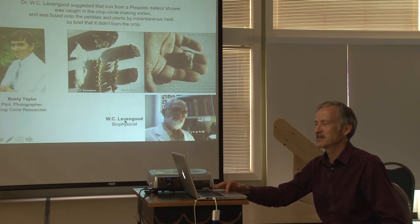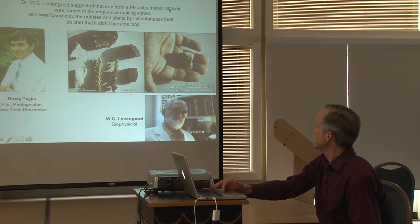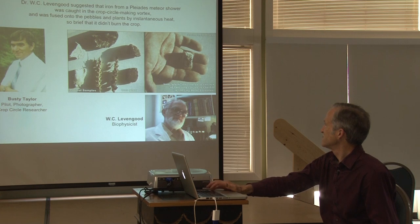Here is the L of BLT, W.C. Levengood. He was analyzing these pebbles and plants in the crop circle that had iron fused onto them, and perhaps that iron was from a Pleiades meteor shower that was caught in the crop circle making vortex of energy, and that then fused that iron onto the pebbles and the plants.